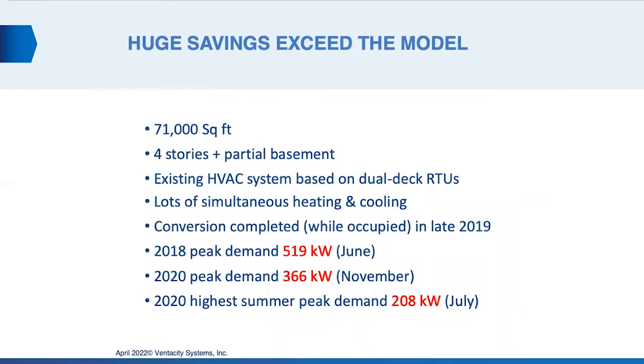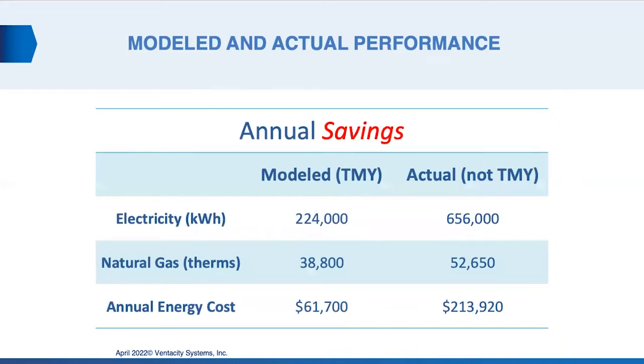We looked at a 71,000 square foot office building and replaced the existing systems. As you can see, the peak demand went from 519 kilowatt hours in June down to 366 kilowatt hours in November, so a very significant peak reduction. The summer peak, which was formerly the highest amount of use, was down at 208 kilowatt hours in June or July. So very significant savings. We exceeded the model here by about 300%. The total energy savings for HVAC on this building was in excess of 70%.